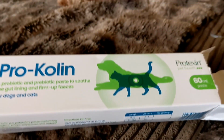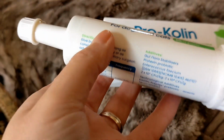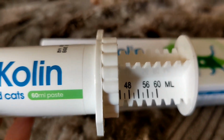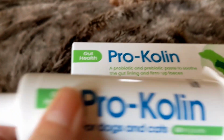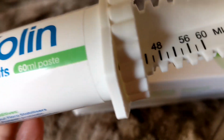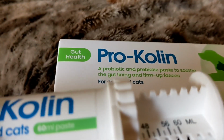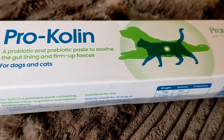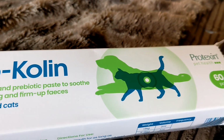So you get it in this box, and then it comes in this plastic syringy thing, and depending on how much your dog weighs, it tells you on the box, you just turn that to how many mils you need. It's really easy, really simple, and then you just push this bit down and squidge it out into their food. They don't actually like it very much, so I make sure that it's really mixed into their food well. And then I will give them one tube of this.